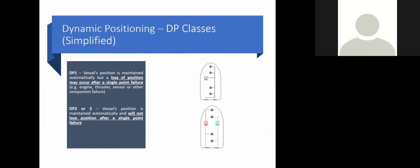Just a little bit about DP3. DP3 has exactly the same redundancy concept. The main difference with DP3 is that she has additional damage control built into the design of the vessel, such that if there was a fire or a breach of water integrity, that can be controlled.